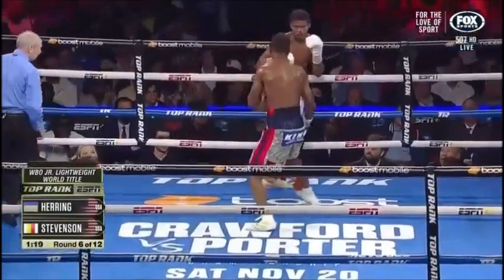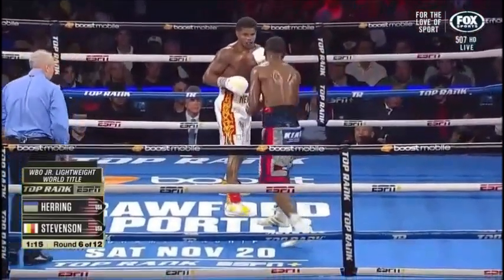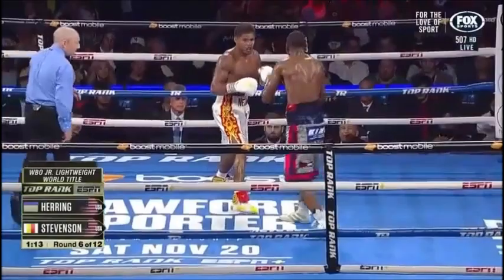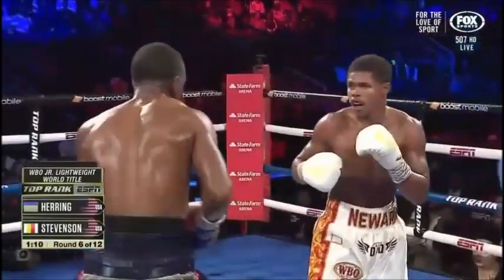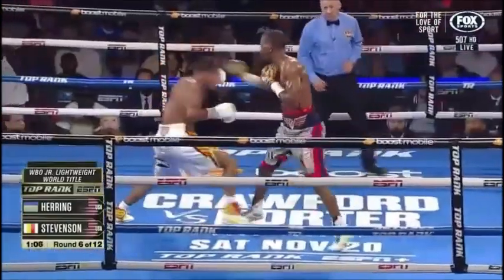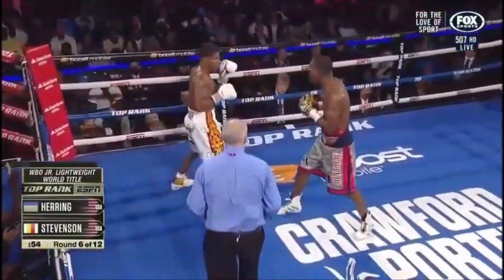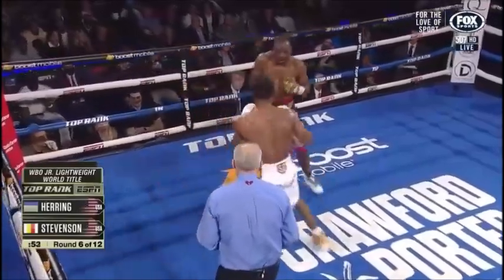Or his right arm and just let both shots go. Ooh, Shakur may throw the right, but he's got to. Scored well by Stevenson right there. He hurt him with that shot. You saw Herring off balance for a moment, didn't you, Timmy? Yes, he did. And the reason why that shot hurt him is because he didn't see it coming. Right hook does damage in the middle of round 6.